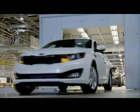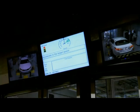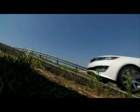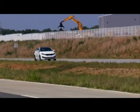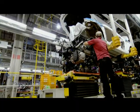Once it comes off the line, the engine gets fired up, and the vehicle is taken to the test track where all its systems are scrutinized, including steering, suspension, and acceleration. All totaled, the assembly of an Optima takes less than a day.